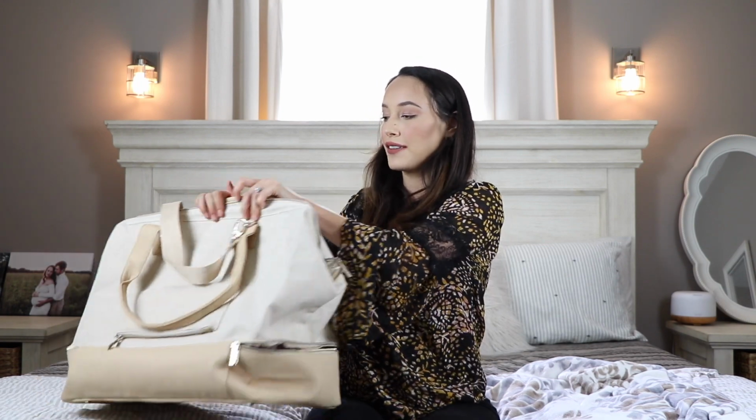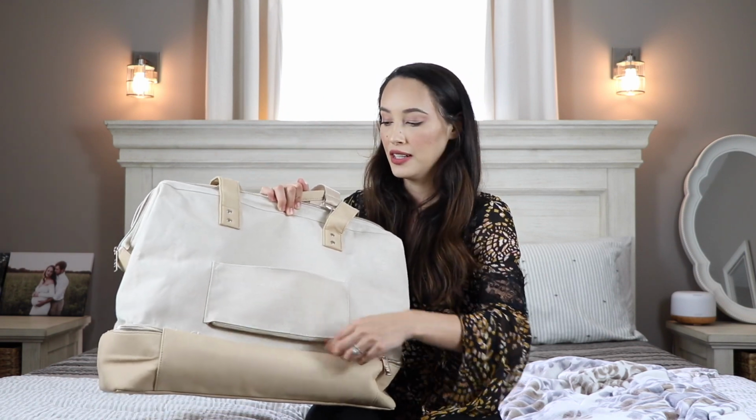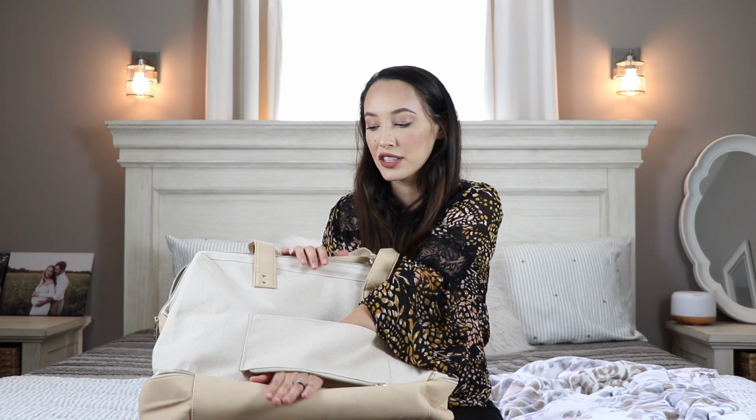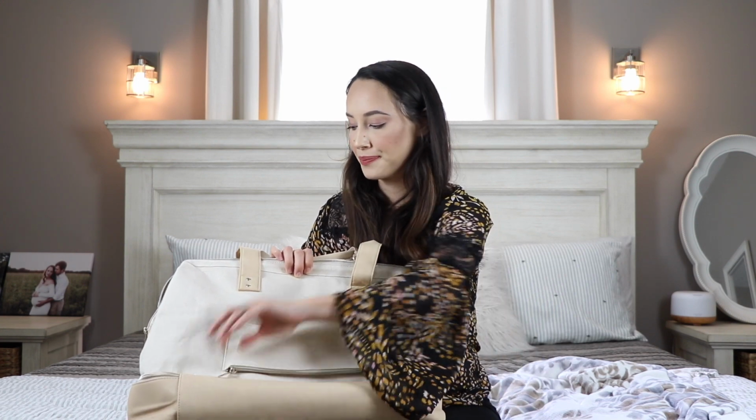There is another zip pocket in the very front of the bag, which is really nice for storage. You can slip your phone in there, just anything that you don't really want to put in here to get lost, just for easy access. And then in the very back, there is also an option for a trolley pocket or a trolley sleeve. It unzips, because you can use it as a regular pocket when zipped, or you can unzip it and put it over the handle of your carry-on luggage, so it's easily transported through the airport, which will be really nice for when I go on my business trips.